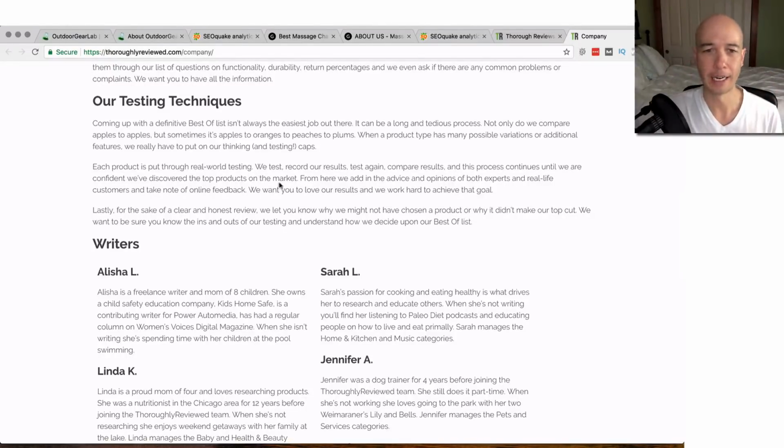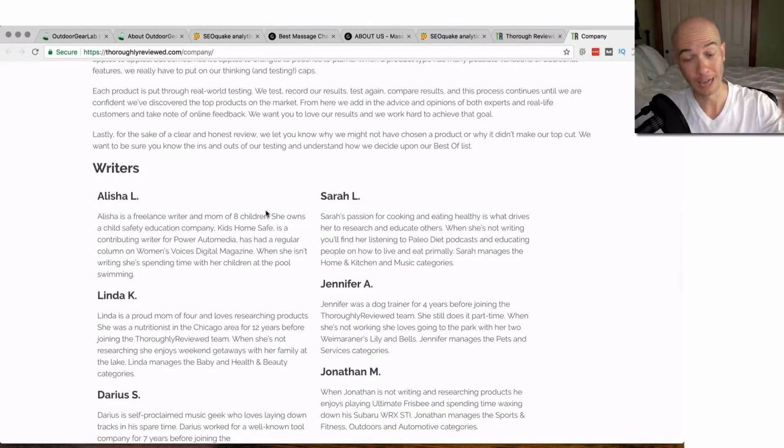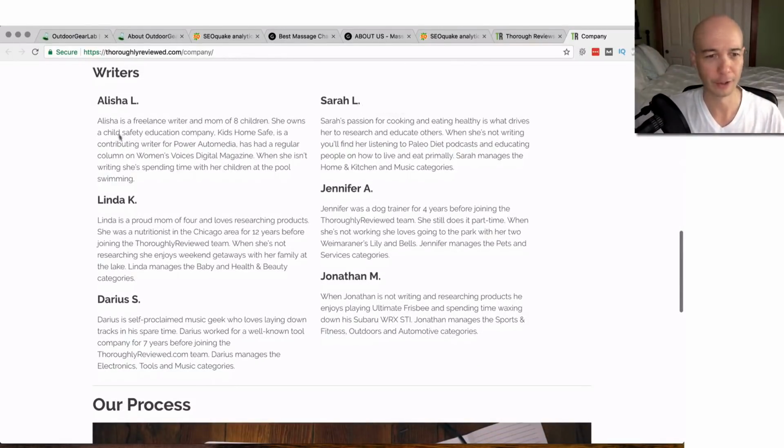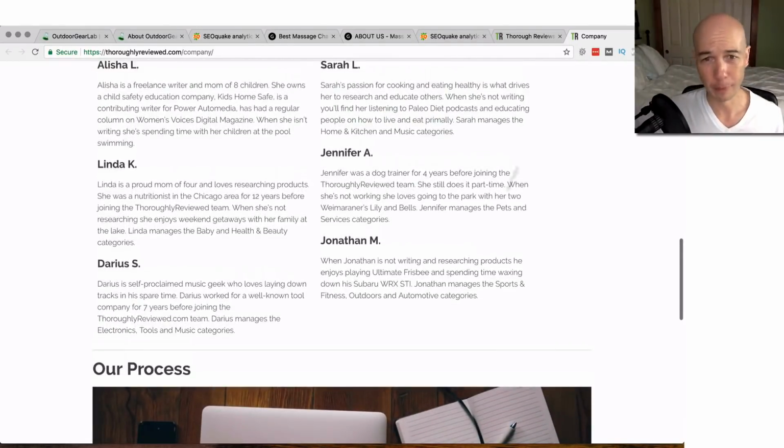However, they don't say how they got the products, if they purchased them, if they got free review units or what. Nice credibility marker here is the writer. So they list out who they are and why they're qualified. It would be great to have the images of the actual people here. That's really nice to do. It's always good to have a person there.